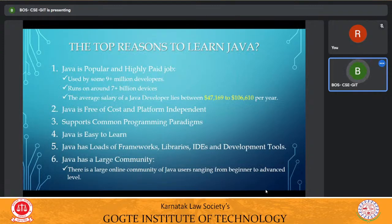Java is a popular and highly paid job, basically. So as an engineer, whenever you are looking for a job, if you know Java, definitely it is an added advantage, as with any other stream of engineering. It may be electrical, electronics, mechanical, civil, whatever it may be. If you know Java, then definitely it is an added advantage in your career. Because it is a highly paid job.